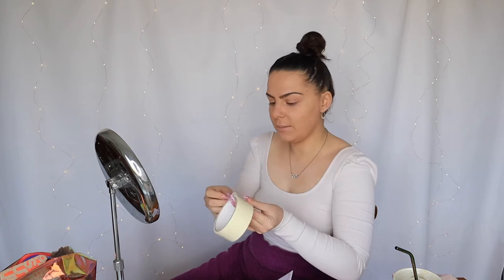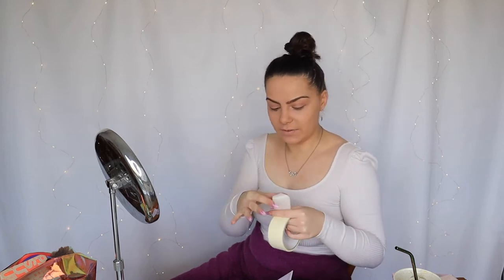We're gonna use some masking tape today. Yeah, I'm gonna be that girl. I've never done this before, but we're gonna do that trick where you put the masking tape here and hopefully it gives that nice little line. It's looking a little crazy, isn't it? I'm really hoping that actually does the trick.